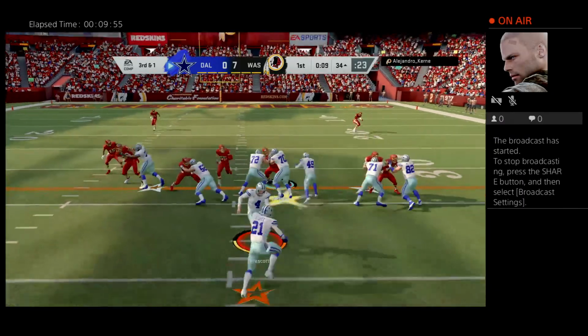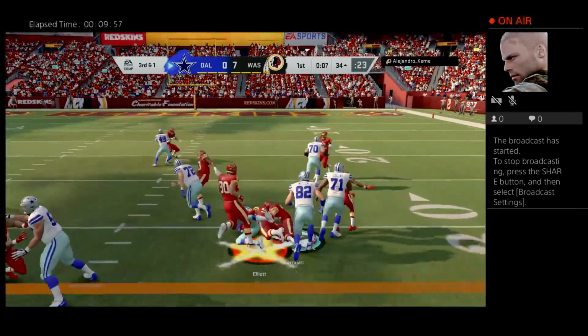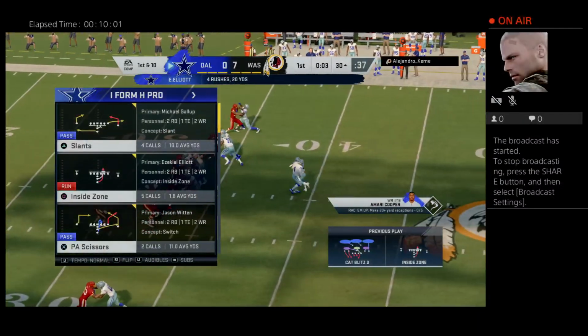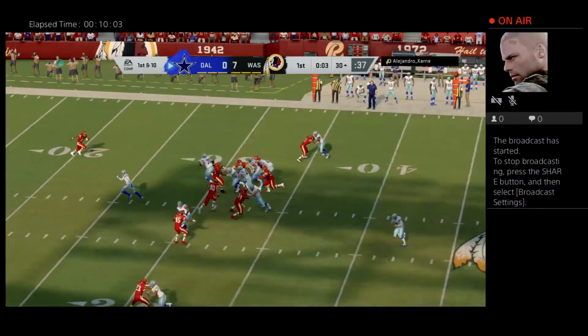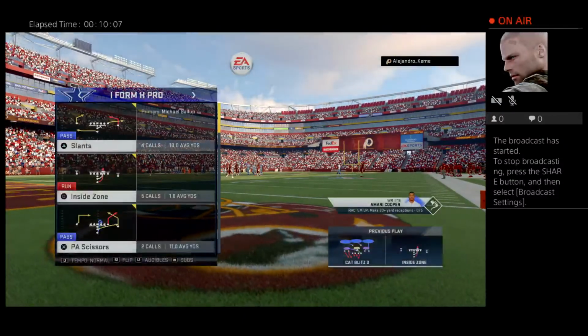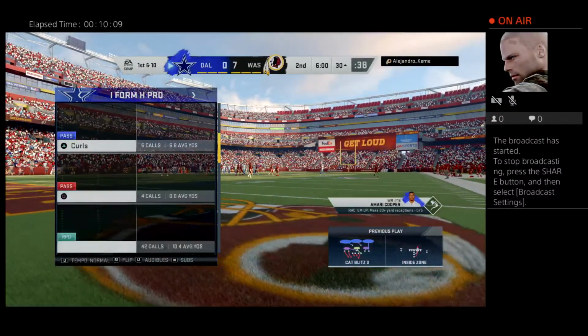They'll try and run for it with Elliott. And he's going to have the first down yardage as he's down at about the 30-yard line. So 1st and 10 now from the 30.